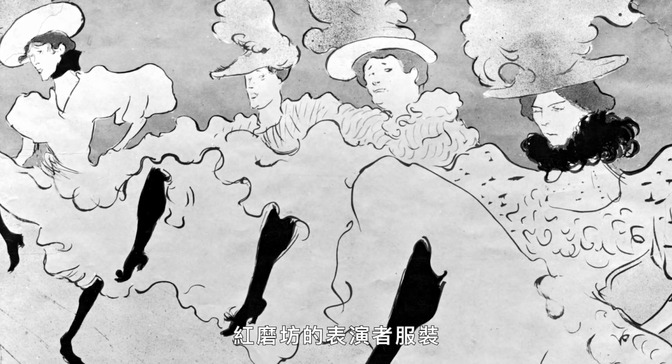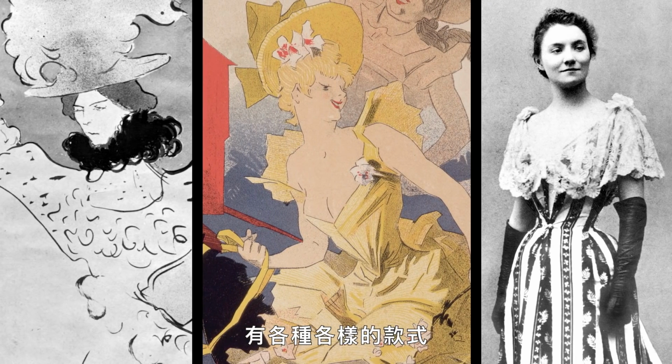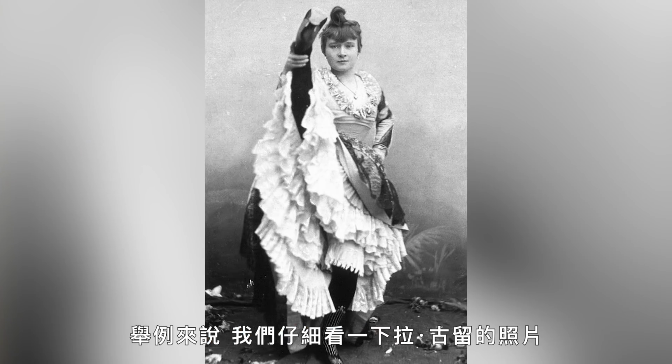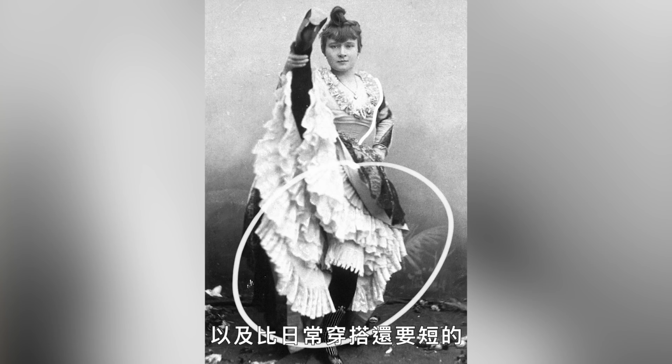So there were many variations on costumes for performers at the Moulin Rouge, but a leotard would not be one of them. There are a few common elements in Moulin Rouge costumes from this time period. Take a look at this image of La Goulou, for example. You can see she wears an ornate dress with a tightly fitted bodice and a skirt that's shorter than would be acceptable for everyday wear.